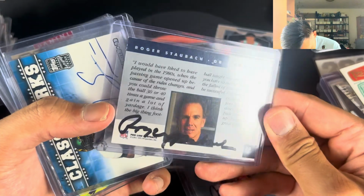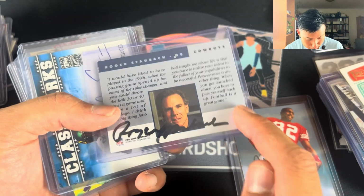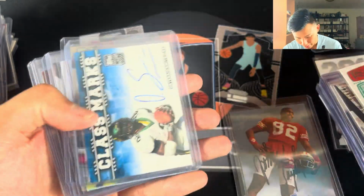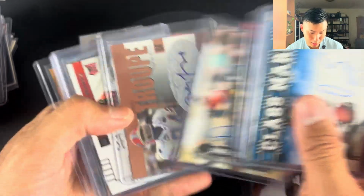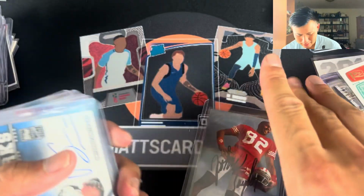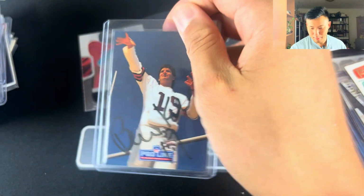So that's not legit actually. That's how they actually signed it in the set itself. Signed on the back, but there would actually be a stamp here, and it's not there. I have heard they faked them as well, so even then, you don't know if it's real or not. Jamie Newman, Steven Nelson, he's on the Texans, I'm pretty sure as well. We have Bernie Kosar as well. Tried to combine both names there with my brain.